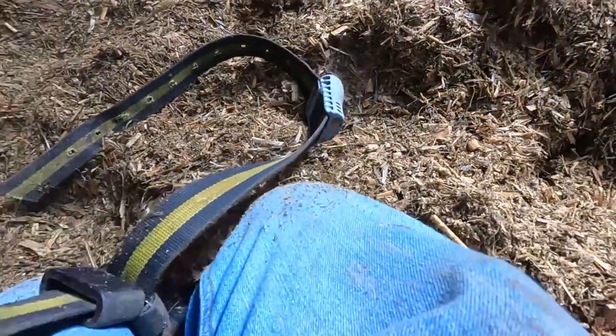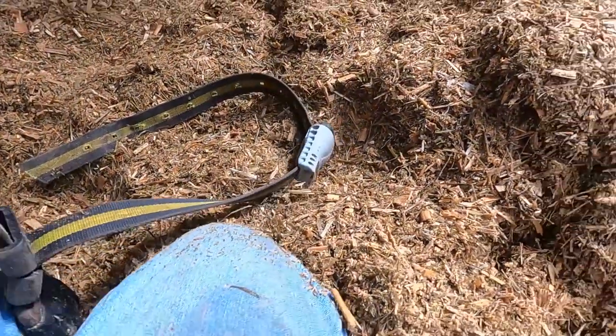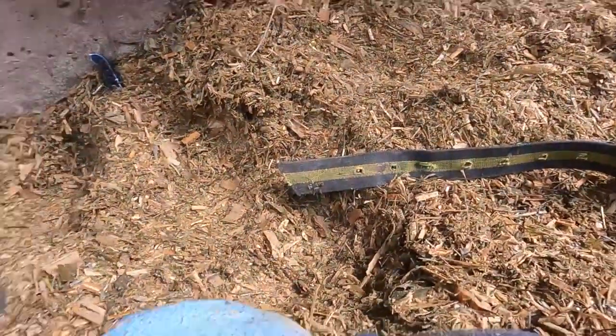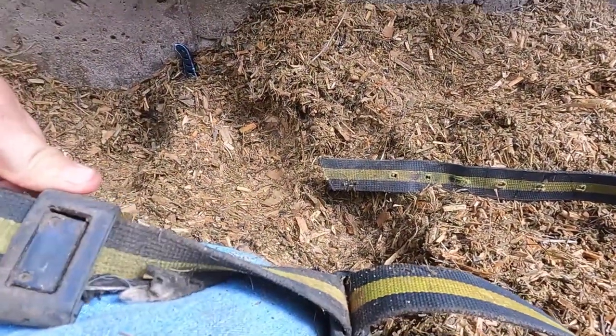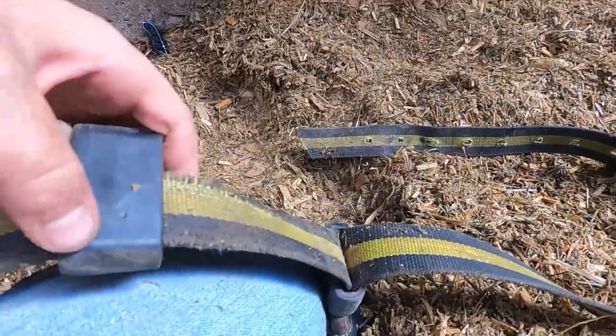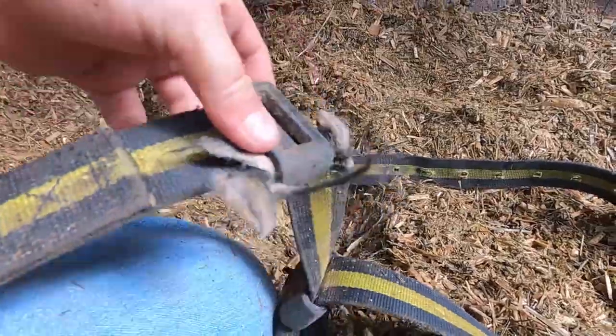Here, it's flipped around, so when I pulled it up, it was upside down. So I have to flip it around. But now I gotta put it back on the cow.